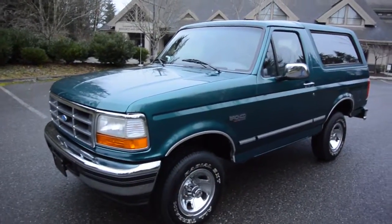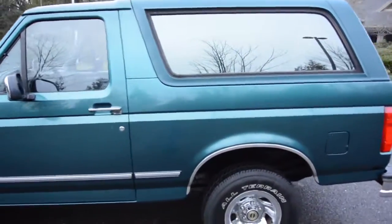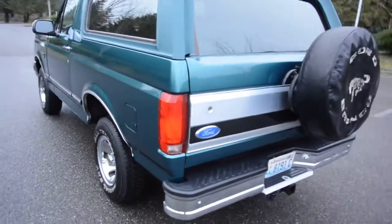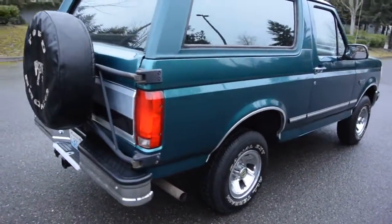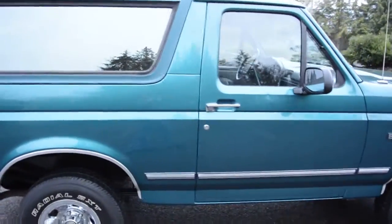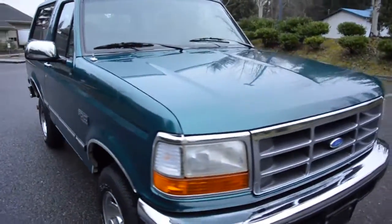Okay, here at No Reserve we have our one California owner, 1996 Ford Bronco. It has just 86,000 original miles. I think in the cold start video I said 88, but it does have just 86,000 original miles. Always in California, no accidents, no paint work. It's in what they call Pacific Green Metallic Clear Coat. So it's kind of a brighter green, more towards the teal bracket.